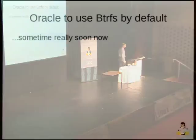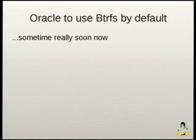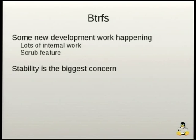Moving on, September. In September, Oracle let slip on a development list that they actually plan to move to ButterFS by default for their enterprise Linux distribution sometime real soon now, not quite sure just when. So what's going on with ButterFS?